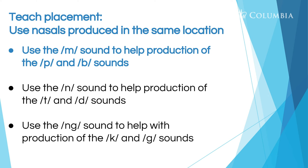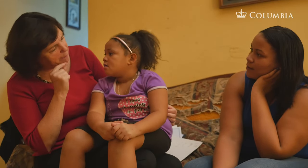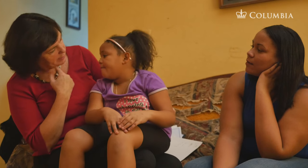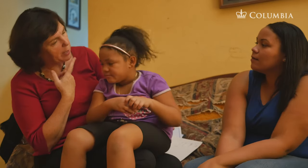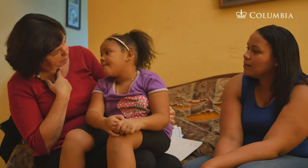Use nasals produced in the same location. Use the m sound to help with production of the p and b, because m is made in the same place as p and b. Now I want you to do this. So you think m and then you turn into a p, like m-pa. M-pa. Very good. Try it again. M-pa. M-pa. There you go. How about m-ba-ba-ba. M-ba-ba-ba. There you go.